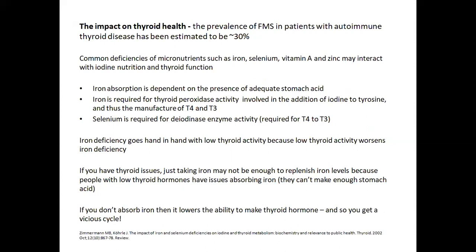Again, and I mentioned this earlier as well, we need adequate stomach acid for iron absorption. If we don't have adequate iron absorption, then this itself reduces our ability to produce T4 and T3. Selenium is a key cofactor in the conversion of T4 to T3. So things like iron deficiency, B12 is involved as well. These micronutrient deficiencies go hand in hand with low thyroid activity. Thyroid activity then worsens due to things like iron deficiency, and so again we get this vicious cycle.